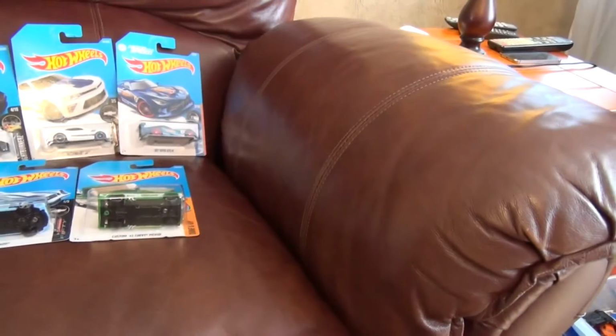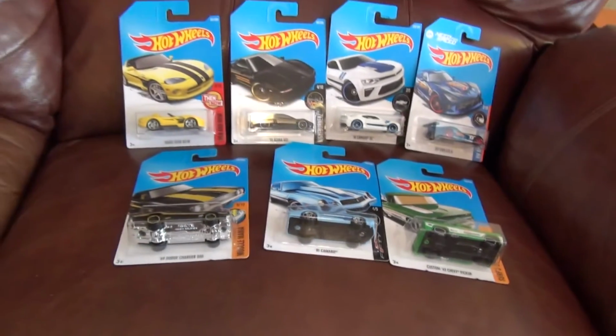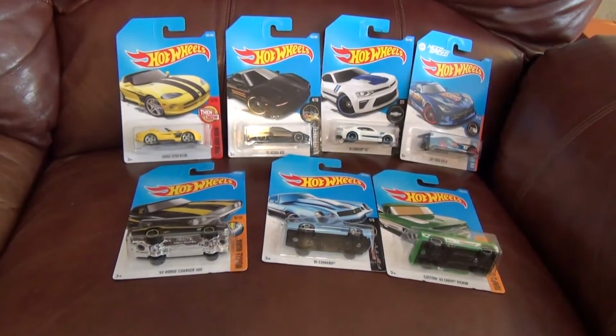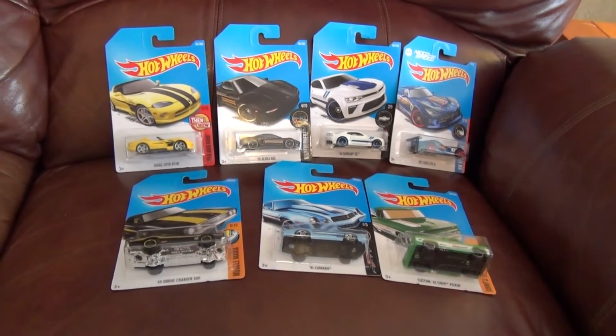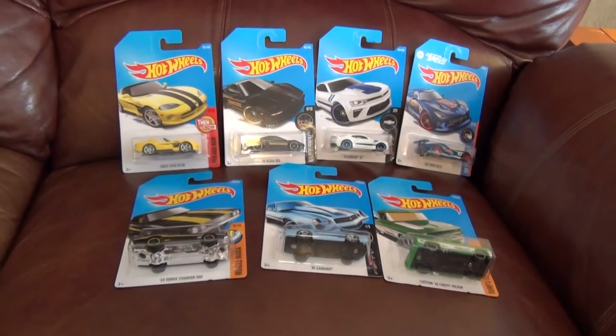There we go. Look at that Hot Wheels goodness there. Which one do you want to race first, Sammy? We might not do it, but which one do you want to race first? That one. Okay, we have to do that in the Baja series.